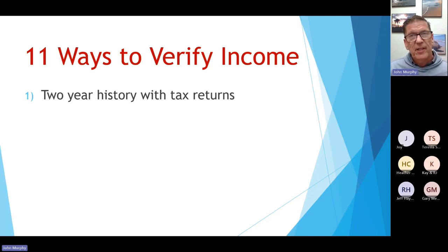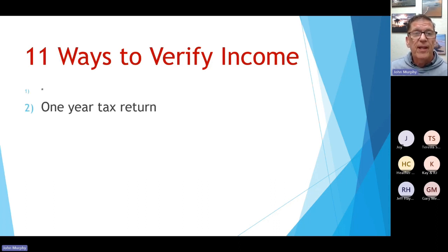You can have variable income, and many self-employed borrowers had declining income over the last couple of years. And if an underwriter sees a declining income, which means you made noticeably less money on your tax return this year than you did the prior year, they're not going to use the prior year. Normally we average income out over the 2-year period for a self-employed borrower. With declining income, we're only going to use the one tax return, and that it's declining, so you get less income there. One way to handle that is to do a 1-year tax return.